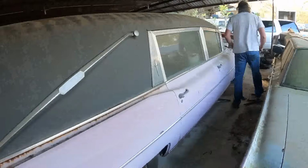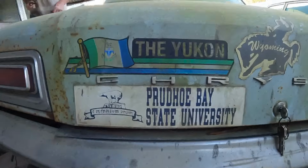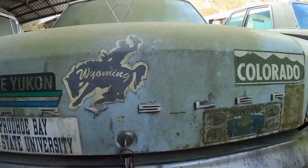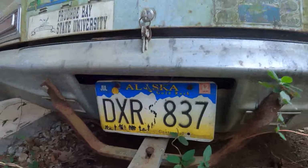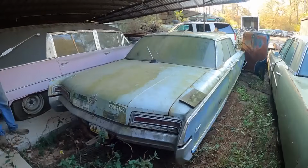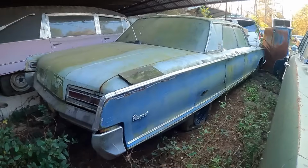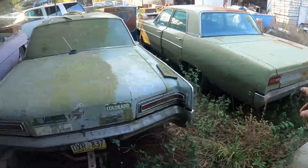That is cool. I love the stickers on the back of this. Yeah, that tracked my trip back from Alaska. You got it from Alaska? What part of Alaska? Anchorage, junkyard. Yeah, this was back in 2000. And what year is it? This is 66. 66 Newport. And this one's a local car.